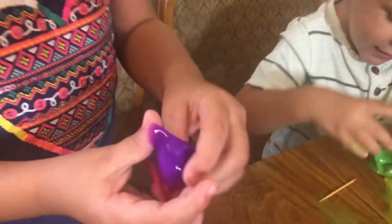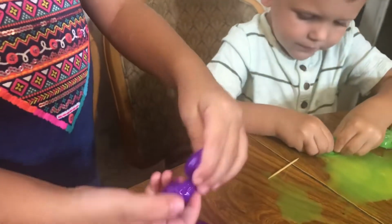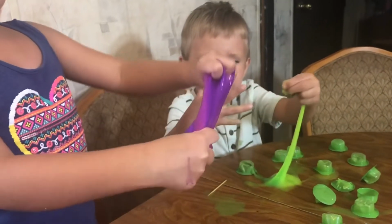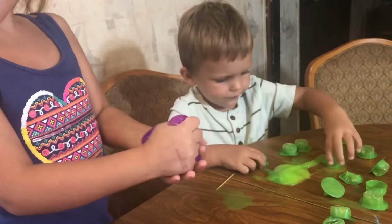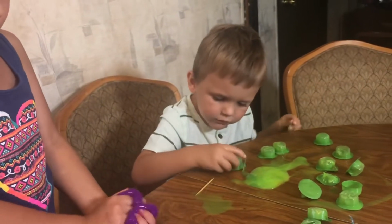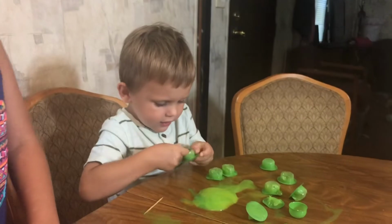Ew, you guys hear that sound? Yucky. Okay, I got my purple. Ew, look at that. Yucky. Was there anything in that one? No. All right, it looks like you got one more to pop. Yes. Wait, there is something in it? Yeah.